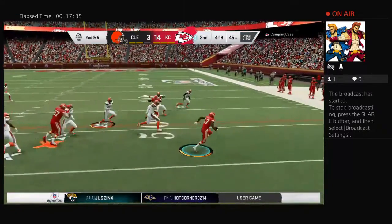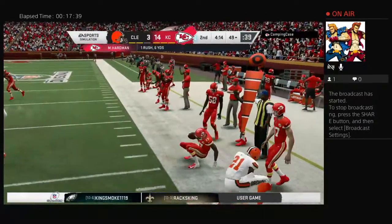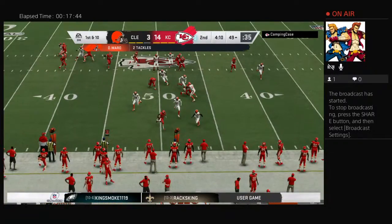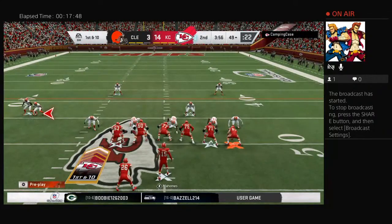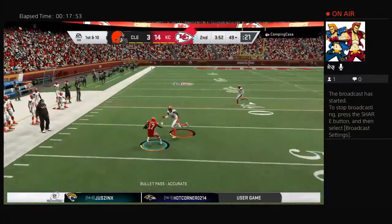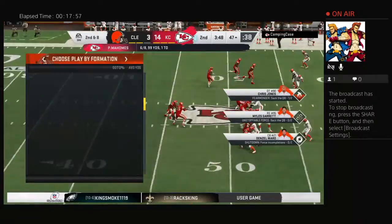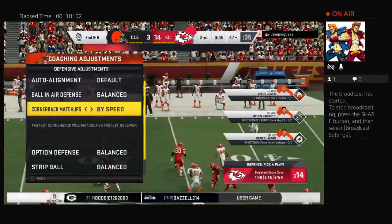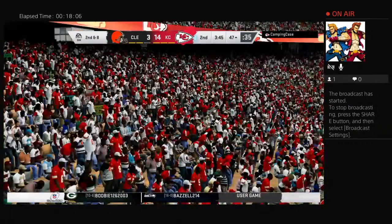Gets it to Hardman, a jet sweep. And he'll get it into enemy territory just across midfield at the 49. 6 yards the pickup, and that's a 1st down. So a 1st and 10 upcoming from Browns territory now at the 49-yard line. Completes it to Hardman. Give him a couple on the catch. It's 2nd and 8. 2 yards on the pickup. It's 2nd and 8 at the Browns' 47-yard line.